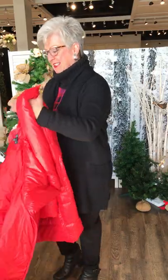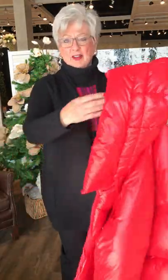I'm wearing the medium, if anybody was wondering. I might look a little puffed up, but I've got a lot of layers on, so I just wanted to make clear that all that weight I lost didn't come back overnight. It is a puffer jacket, and it does have the hood. The hood is attached, it's not detachable.